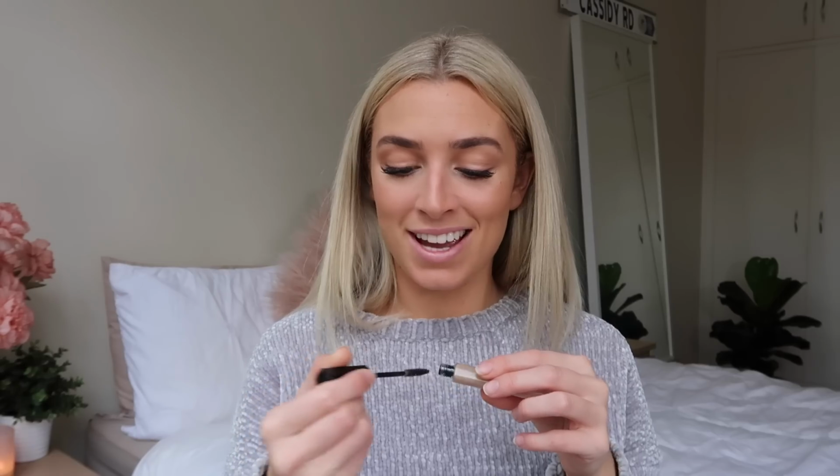Next step, eyebrow gel. This is just the Australis Lash and Brow Clear Gel. This shit sets your brows for days. And I brush my brows up because I love them to look messy.